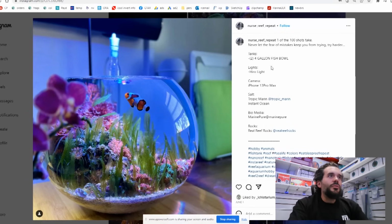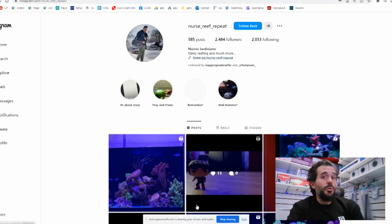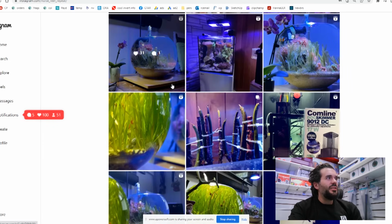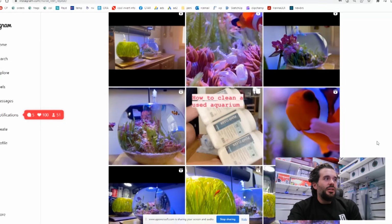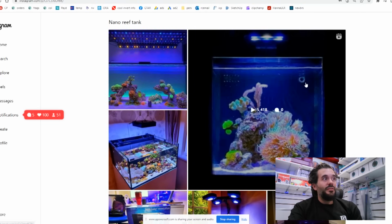You must be water changing it often because you're going to get ammonia buildup with that single clownfish in there. But it's really neat. I don't know how long you could keep one of these long term, how long you could keep up with it, but fantastic. I definitely would not recommend one of these to a new hobbyist.